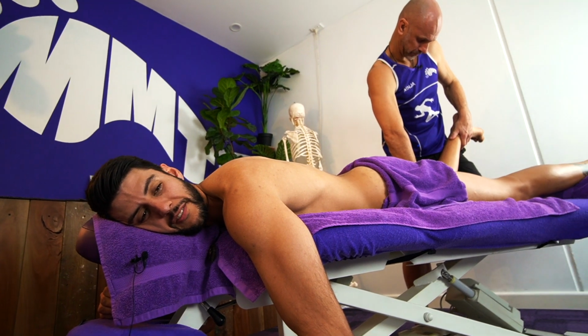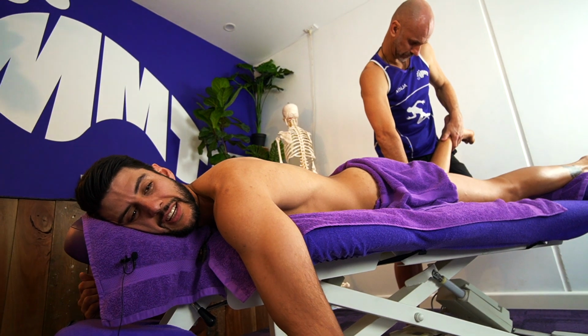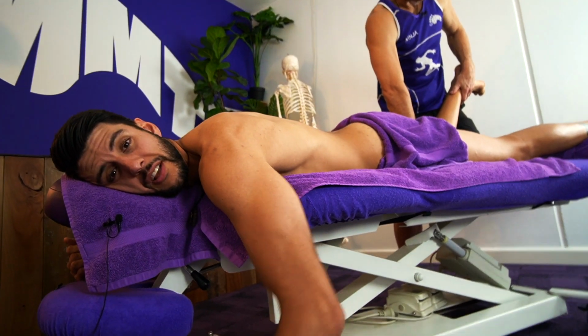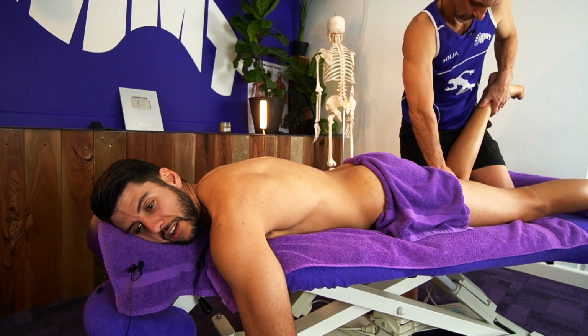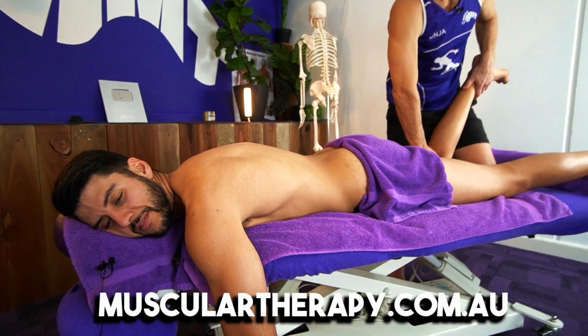So if you've got some quad problems, if you've got some knee problems, if you've got pain at the back of the knee, even in relation to the sciatic nerve too. If you've got a bit of sciatica, sometimes it can be getting clamped on by this area at the back of the knee here too. So that's why it's a money spot. It can help so many things.